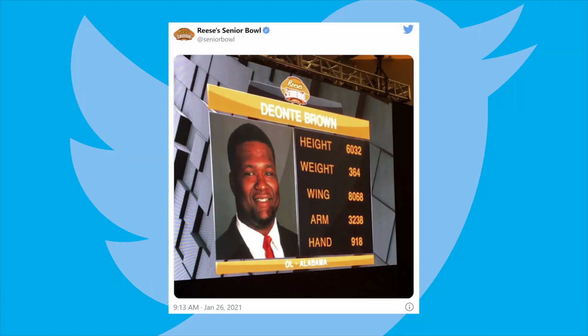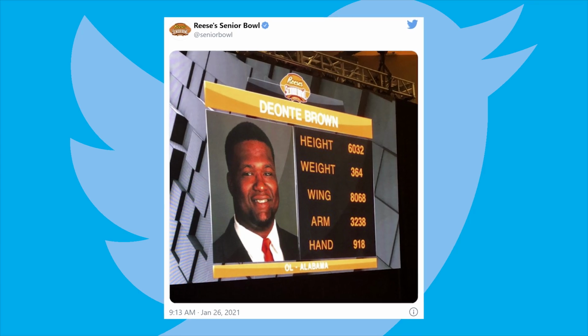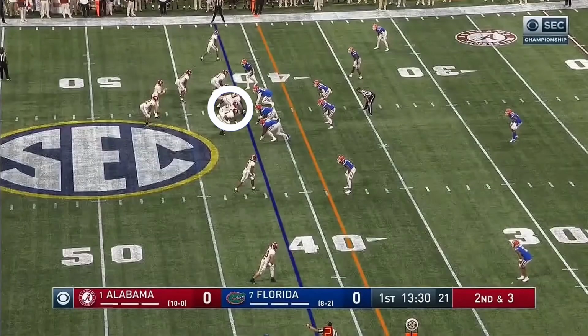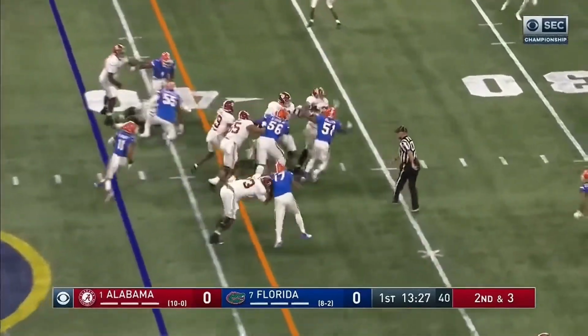Brown made headlines at Senior Bowl weigh-ins, tipping the scales at 364 pounds. He is a massive and powerful human being, which you can see on plays like this where he steamrolls the defensive tackle.